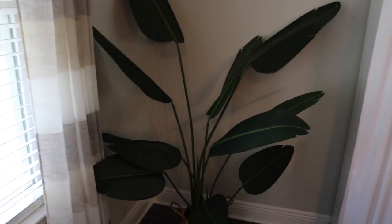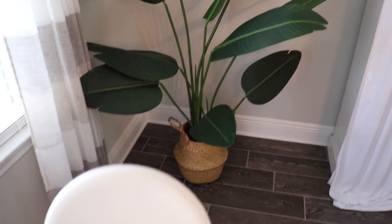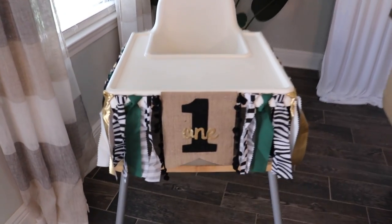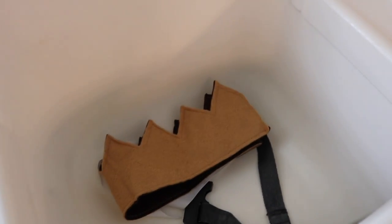Okay, so this plant is one that we had in Jace's nursery. It's from Amazon, same with the little basket at the bottom. This high chair, we just put this cover on. This is also from Amazon, and I used glue dots. And then this crown I ordered from Etsy for his cake smash. It's a little crumpled since it's been in my car.